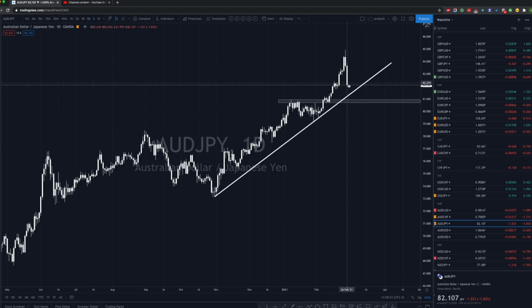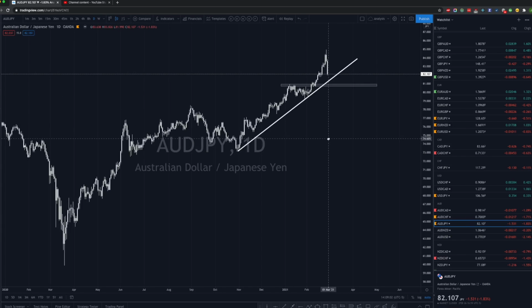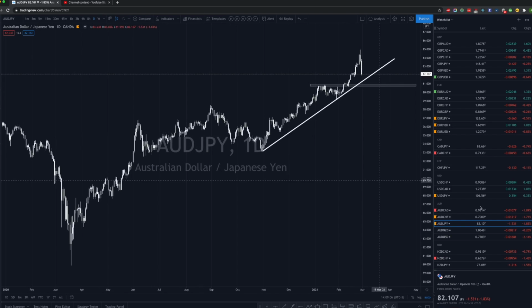So I'll just keep an eye on it, see what price does if it pulls back into the area. And if it presents any kind of bullish price action, then I'll look to get into continuation and hopefully look for that continued move long, right? Because we've been in this uptrend for quite a while. So obviously, as usual, my bias will be to the upside.